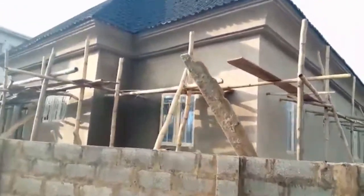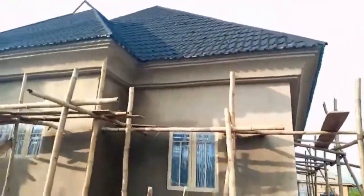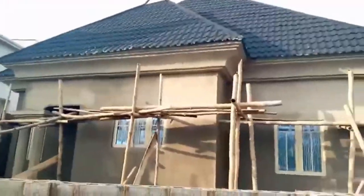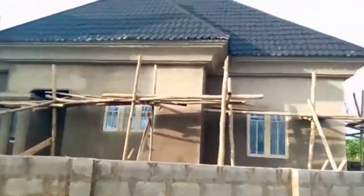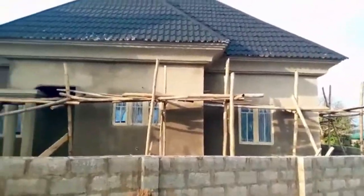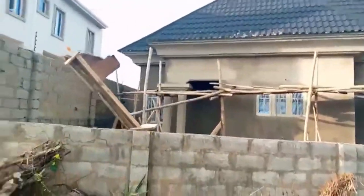I love a choice of architecture, choice of design, just choice of everything. She just said, Mr. Ibisala, please, I hand over my property. I trust you. I trust you can do the best for me. And look at the best we're bringing out of this plastering.